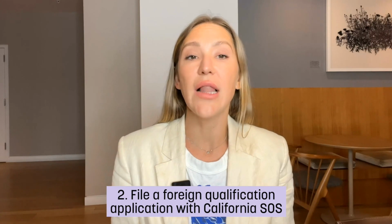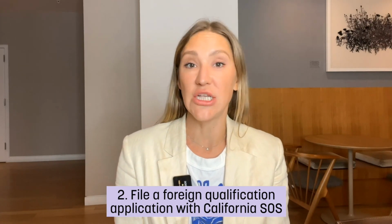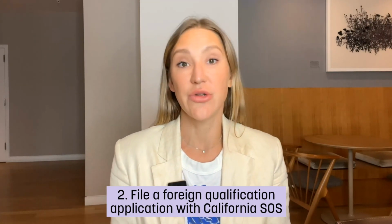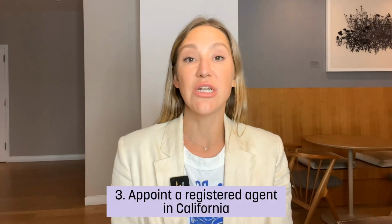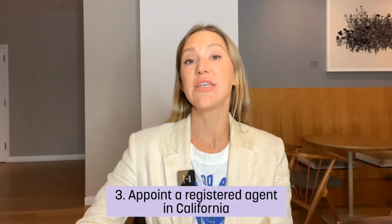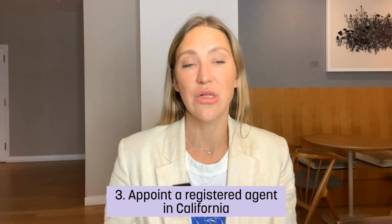Second is to file a foreign qualification application with the California Secretary of State. This application can be filed online or by mail, and it will require you to provide information about your corporation, including name, principal office address, and Delaware entity number. You will also need to appoint a registered agent in California who will receive legal documents and other official correspondence on behalf of your corporation in California. It's similar to getting a registered agent in Delaware.